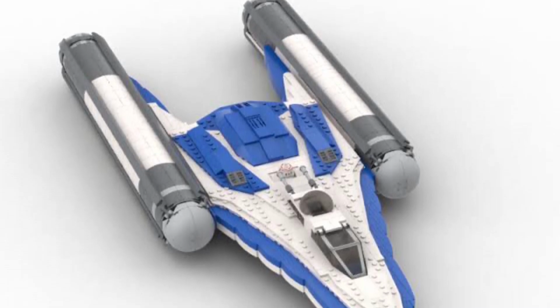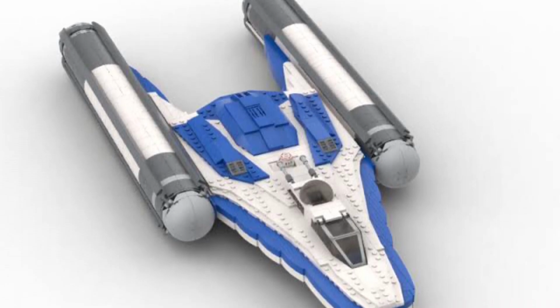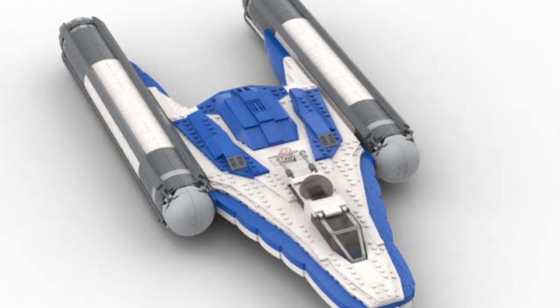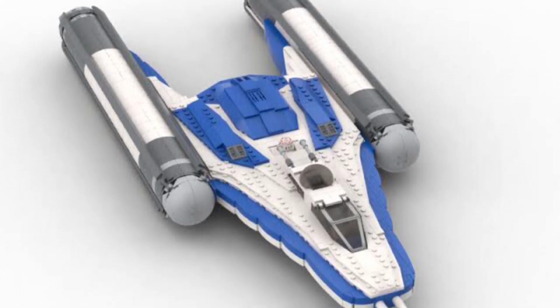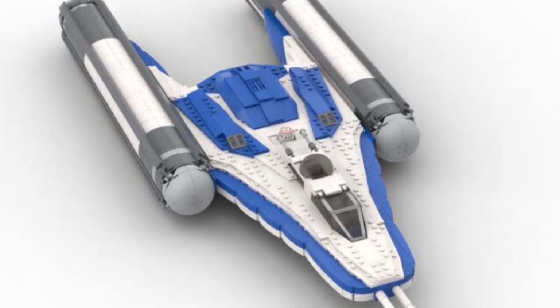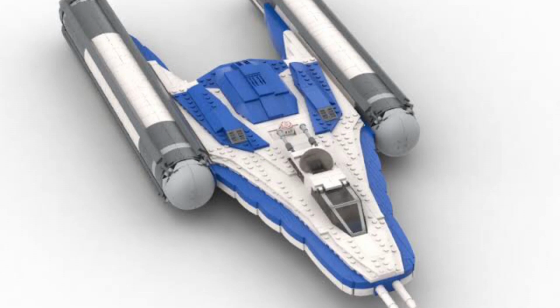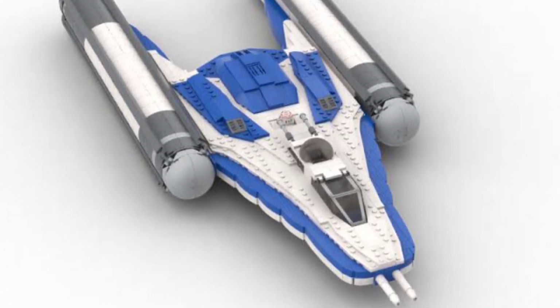But this time, I do actually believe that we will be getting it. I think everything just lines up. It's pretty much perfect. It's going to be the 35th anniversary of the Clone Wars, and what a better set to celebrate it than the Captain Rex's Y-Wing. I could not think of a better time. I think this is the perfect time to release this set. Really, really hope this one is true, and maybe finally we will get that Phase 2 Rex minifigure we've all been wanting.